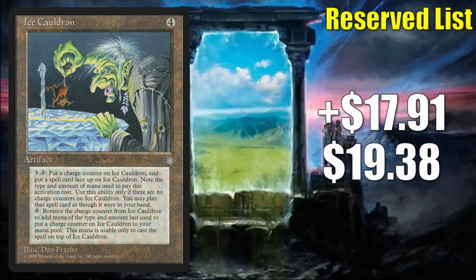Number 3 is Ice Cauldron. This goes up 1791 to 1938 for a 1,220% increase if you're doing the math at home. Now, maybe this is gaining some interest due to the theme of Kaldheim, and this can see some Commander play from time to time, but this definitely looks like a reserve list buyout more than anything.